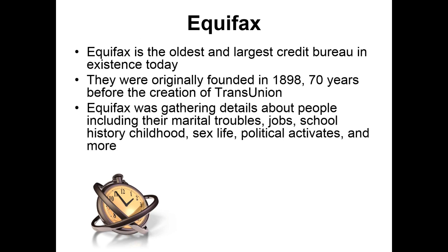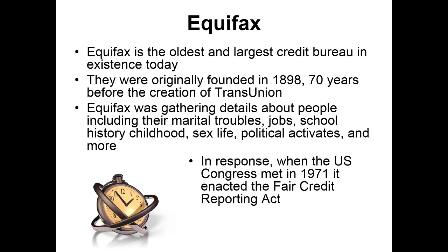Equifax was gathering details about marital troubles, jobs, school history, everything in the very beginning. And this is actually why the Fair Credit Reporting Act was created.